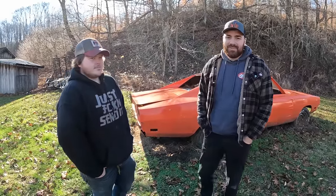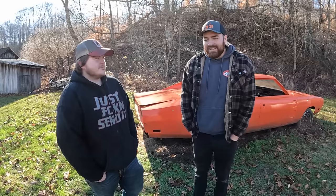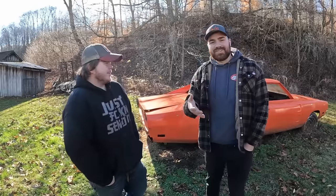Gotcha. So basically we are going to try to get this car running in its current form, just because you got to know if it runs. And we might even stop in and see Dylan McCool on the way down. And so if you're watching this after you've watched Dylan McCool's video, then this makes total sense. Yeah, we're going to see if we can get it running.